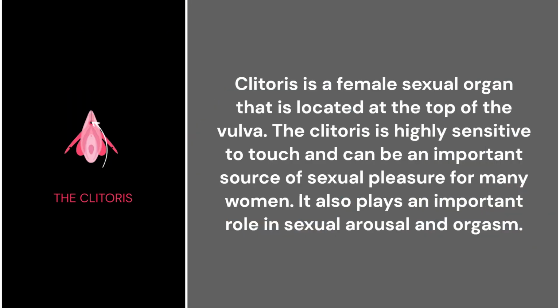13. The clitoris. The clitoris is a female sexual organ that is located at the top of the vulva. It is highly sensitive to touch and can be an important source of sexual pleasure for many women. It also plays an important role in sexual arousal and orgasm.